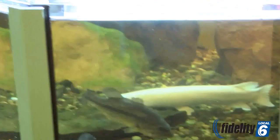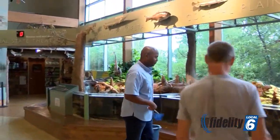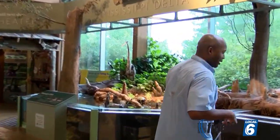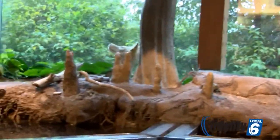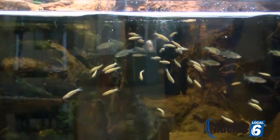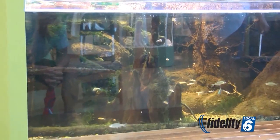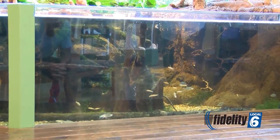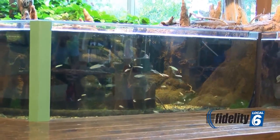Now we have a fish over here that never comes out until it's feeding time. And I joke with people about having a friend that comes over, and the only time he comes over is when it's dinner time. You don't see him, but he sees you. And he sees me. He's gonna come out right now. See him? Commotion over here. Oh, there he is.